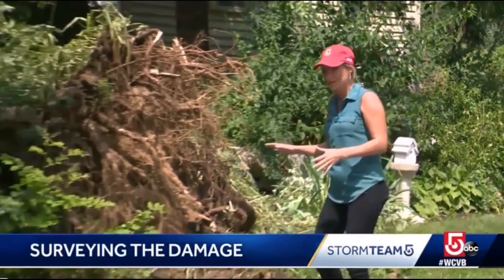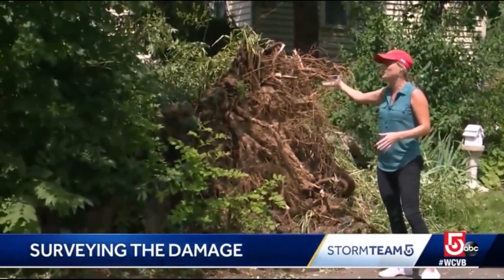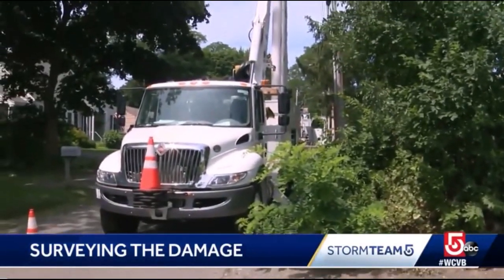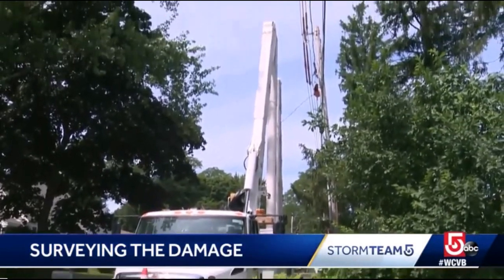Antoinette, we're on Vine Street. This is one of the streets that saw a lot of trees topple over. Look at this one, just completely uprooted. National Grid is here. They're working to get the power restored, but really this entire portion of Gloucester is just beginning to clean up.